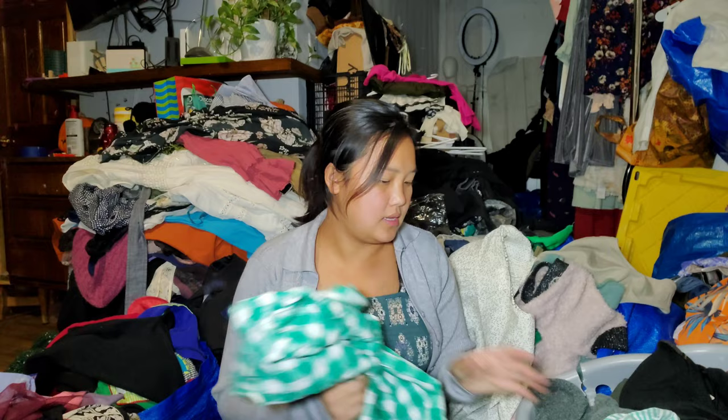Next items are the items I plan to sell for $20 or $15 and up. And I had some really, really good stuff. Let me just show you probably the item that you've been wanting to see, instead of me just showing the $10 item. Let's get to this.